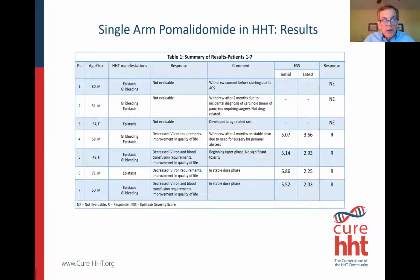Because we had 7 evaluable patients, well, actually about 7 evaluable patients, although one patient actually withdrew consent before he started because he hadn't even taken the drug yet, but he had heart disease and had a heart problem. So he decided not to go on this. We had bad luck at the start here.